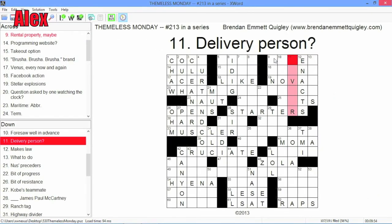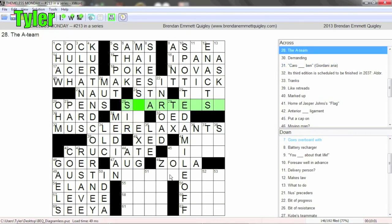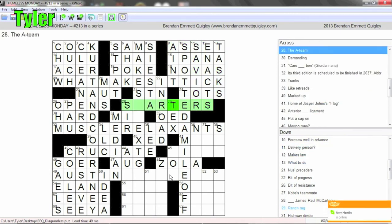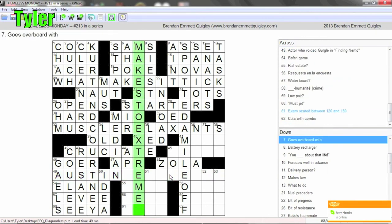Delivery? Delivery. That is not helping to say it slower. I should say it faster. Delivery. Still nothing. Put a cap on. I cannot. Oh, I didn't put in the other black square. Damn. Put a couple extra black squares just to... Didn't sell. Yeah, I've grown so appreciative of them that I just want more.